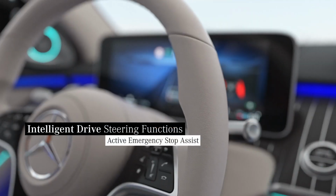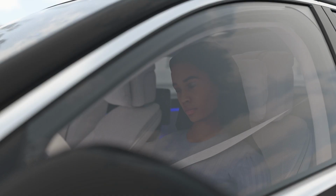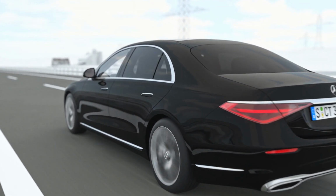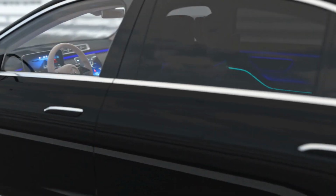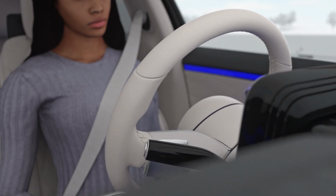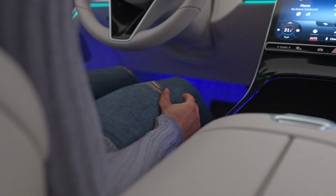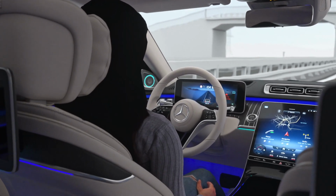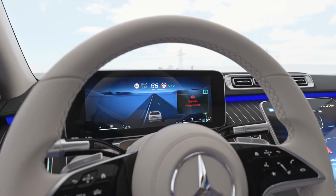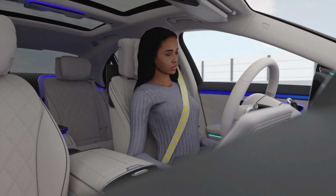Active Emergency Stop Assist can brake your Mercedes to a standstill and even change lanes to the right on motorways. If there is no driver input on the steering wheel or pedals for a prolonged period, the assistant visually and acoustically prompts you to put your hands on the steering wheel. This happens irrespective of road category and activation status. If you do not react to this prompt, the speed will be reduced safely. In addition, a braking jolt and a brief tightening of the seatbelt make you aware of the situation.